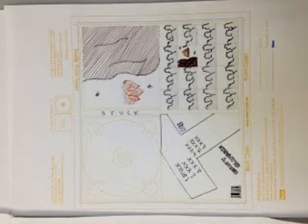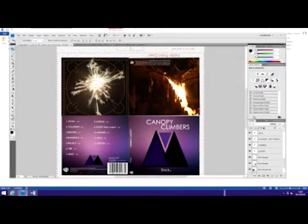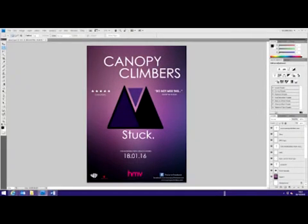I also think that using the same images from the video on the digipack inside is effective, as it is subtle and simple, which again is a trait often found within the indie pop genre. Therefore, I think that yes, it is clear that all three products are from the same promotional campaign, although the video is more subtly tied into the three products.